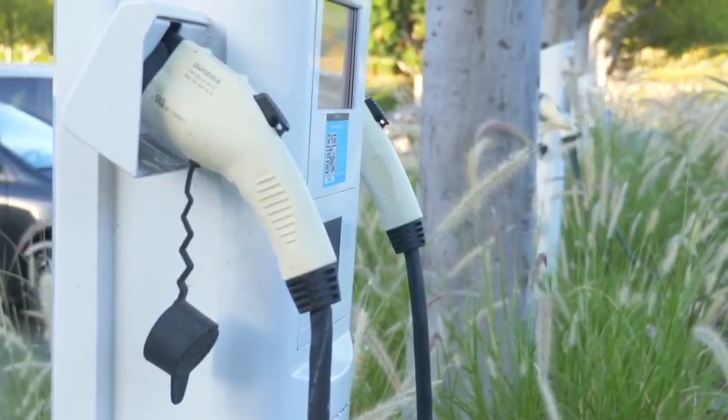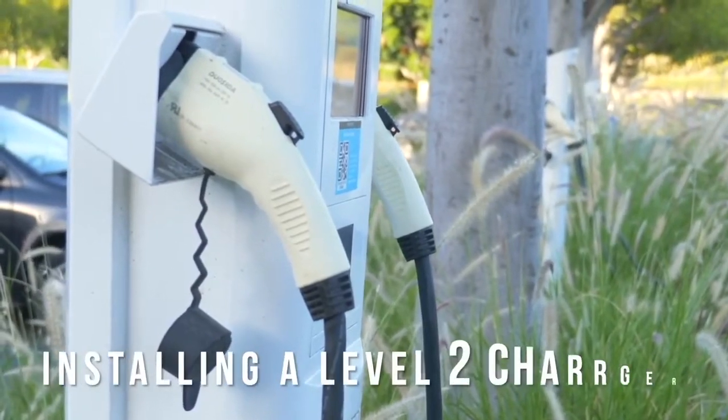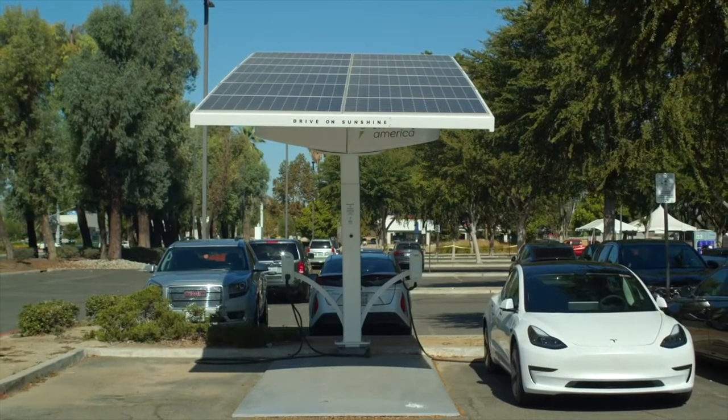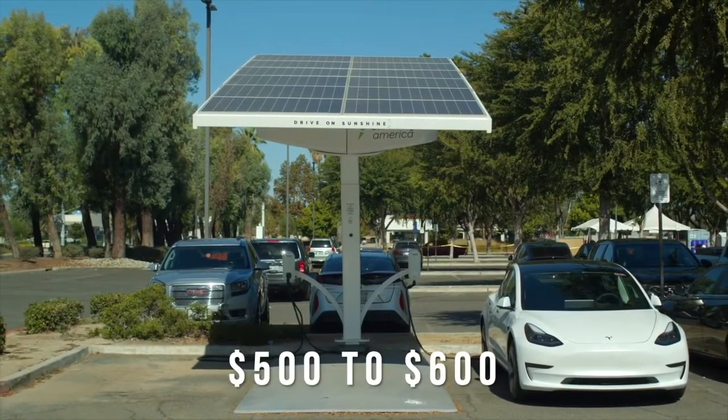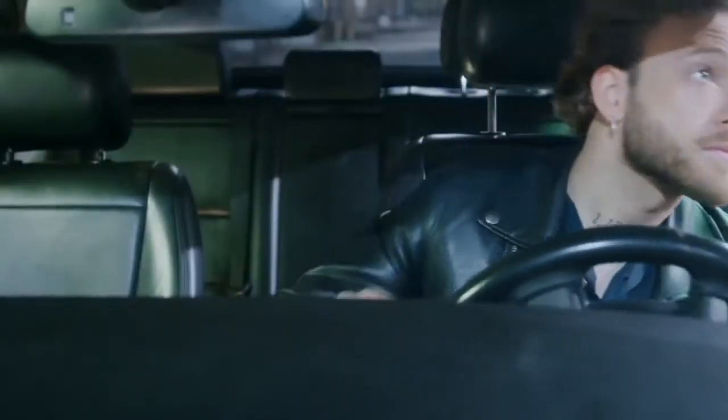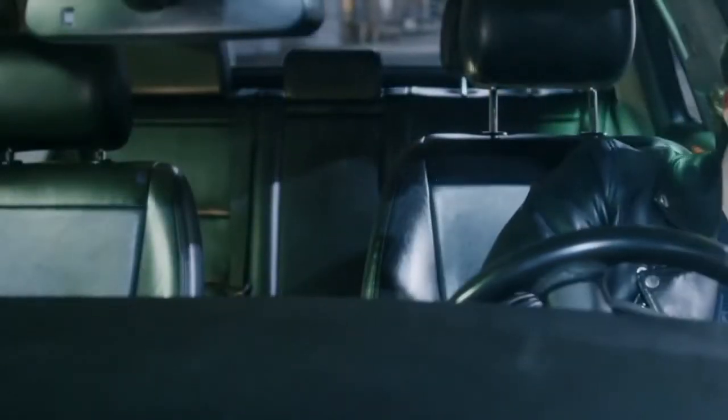The same may be said for home chargers. Installing a level 2 charger in your house will recharge your power in 4 hours for a decent cost, $500 to $600 in most situations. Most individuals don't have the time or interest to investigate these issues, and there isn't much open appeal to improve things.